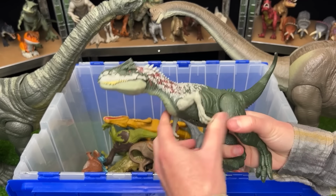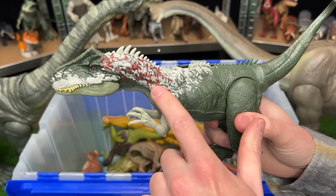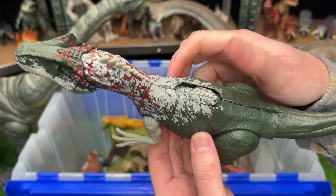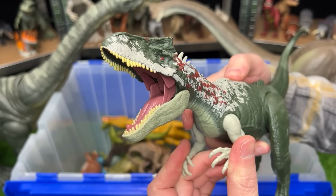This theropod is the Allosaurus figure. This version is in the dark green and it has the white and red accenting. It's got a short row of spines right on the top of its neck. And this figure has the slide lever action for a bunch of sound effects and roar poses.